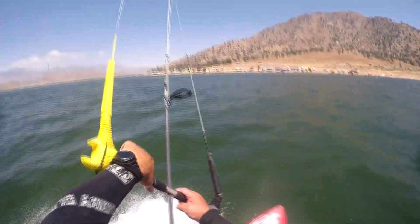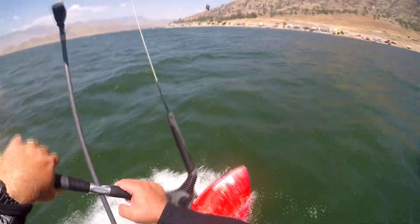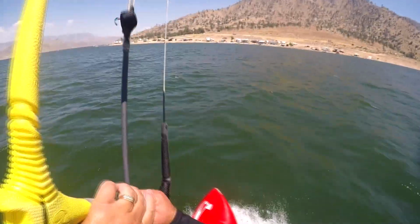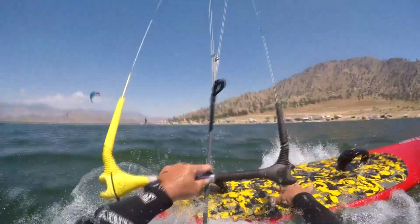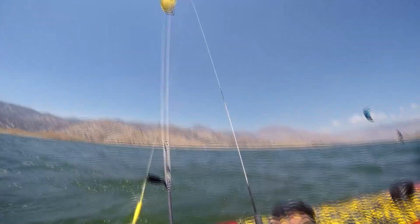So we're getting into a lull spot right here, and you see I'm having to dive the kite real deep, and the water's getting real glassy here, and the wind just disappeared. But you can see it off to the side. It's there, it's just not here. So I jump off the board, and I figured, okay, I'm gonna go back and chase the wind. It was just right behind me.